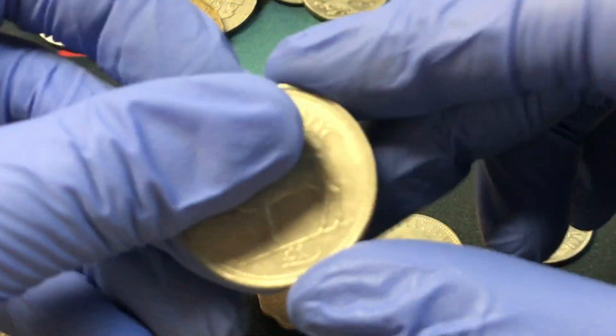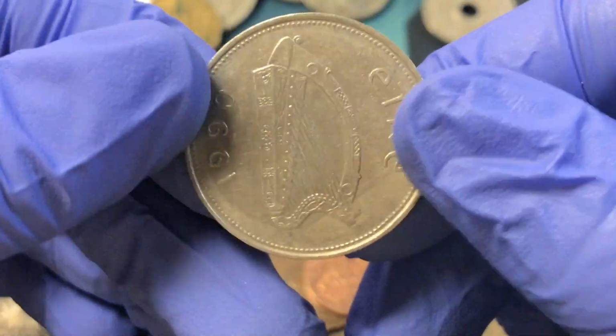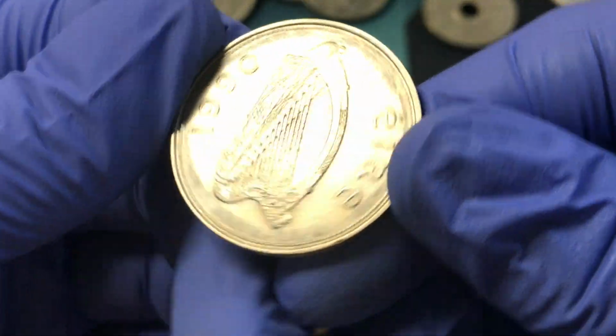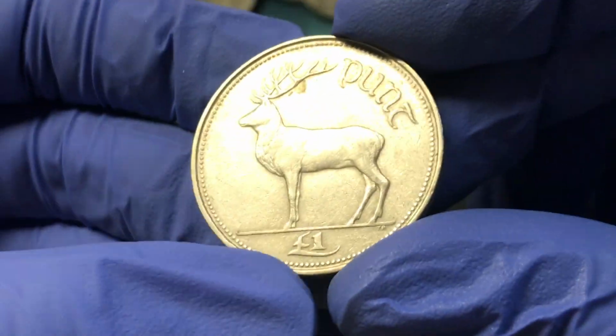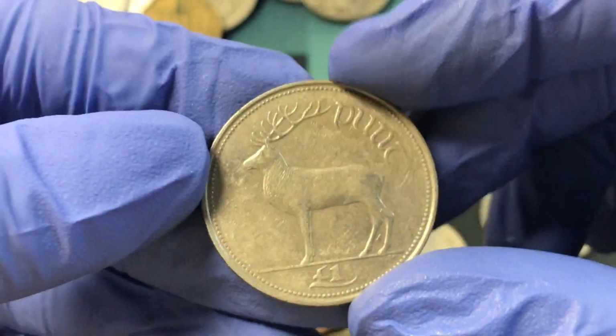Nice smaller coin. After that, we've got £1 from Ireland, 1990, a little more modern. Yeah, that's what I thought, because that had the Irish pound in a way that I haven't seen it. So this is maybe post-decimal.